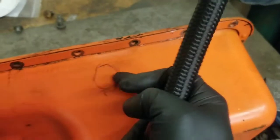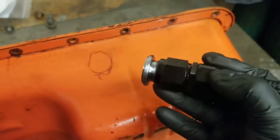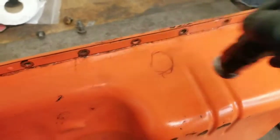So, customer made a mark. We're gonna drill it out for him. We got the bung inside there. He wanted to make sure that the mark was good too.